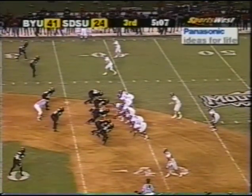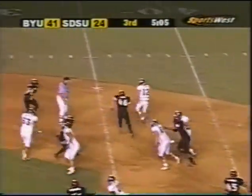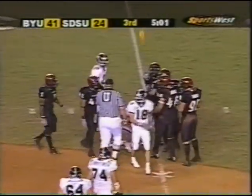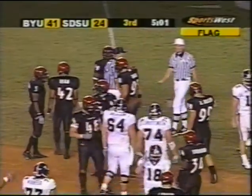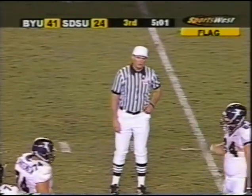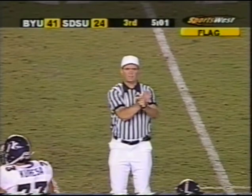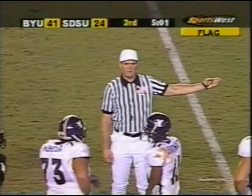John Beck, meantime, last five possessions, averaging starting at their own 49. And now he's cutting it back with some running room, and he's learned. And San Diego State, when he slides like that and gets down, he's sitting on the ground, he's down, and then takes a shot. But that's the smart play for John Beck. You get what you can get, and you get down, and you live to play on the next play. Yep. After the play was over, personal foul, offense. A second down after a 15-yard penalty.